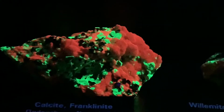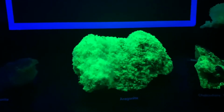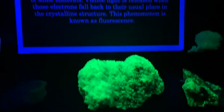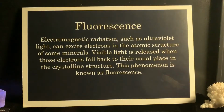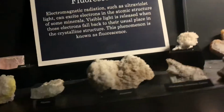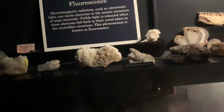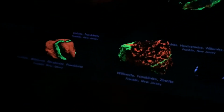They even have fluorescent fossils. Looks like some of the teeth fluoresce. That's interesting. Can we read this? Keeps clicking. Should we hit it again? Yeah, they should just leave it on the whole time. I know. I think it has to absorb some of it. Maybe, I'm not sure. There's some cool ones in here.